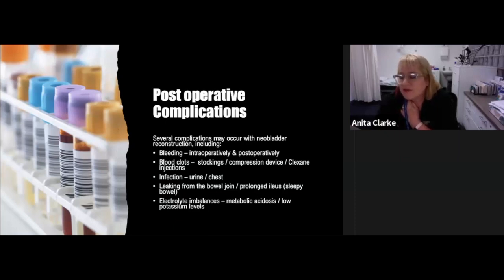Many of you might have had compression stockings and compression devices, as well as blood thinning injections in that post-operative course that can go on sometimes for up to a month if we think that the risk is significant, because if a clot forms in the pelvic veins, the risk is it can then break off and go to the lungs and cause what's called a pulmonary embolus. We're very aware of that as urologists, and we spend a lot of time trying to make sure that people are up and about and moving before any of those things are removed.